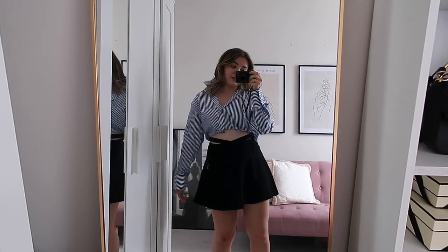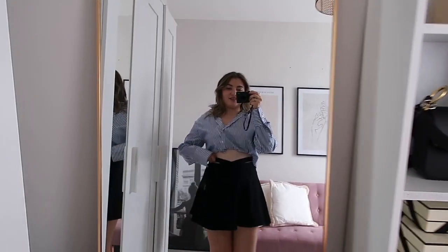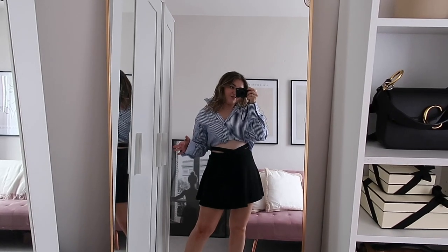I really like the fact that it's not pleated, actually. I think it's a bit different and just a little bit more casual. I really, really like this. I think the skirt is absolutely adorable. It's such an interesting detail. I've never seen this before, but I'm absolutely in love with it.